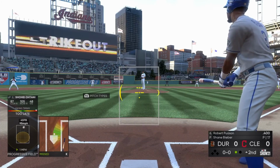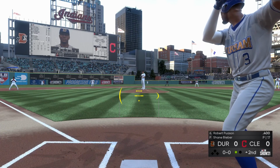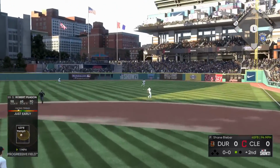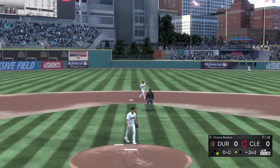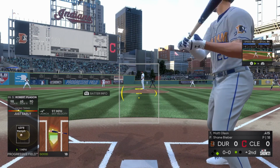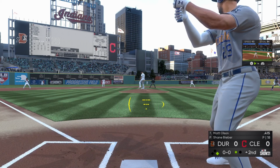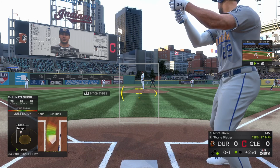So stepping in is Robert Poisson. The shortstop. Robert. And pitch. Hard hit ball to second. And that gets through for a one-out base hit. That's seven. The first baseman, Matt. And that'll bring up Matt Olson. And he fouls this one off.